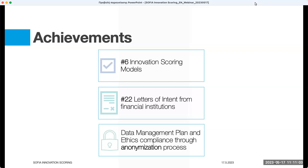As we all know, data management now is a more careful goal to achieve, and it also has many aspects to take under consideration. So by completing all these steps, we have managed to complete the data management plan and comply with ethics through an anonymization process. So everything is safe there, and there is no issue for the data that are present in SOFIA.